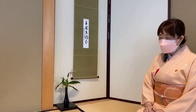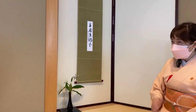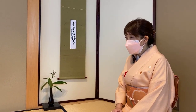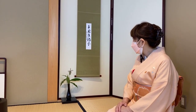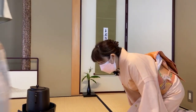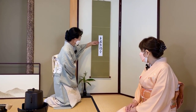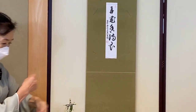Etsuko-san, do you understand these kanji characters? No. What does this mean? How can I read it? Yes, I read for you in Japanese. Hana o ro sureba. So I come close to the hanging scroll. This is hana, flower. Ro suru.